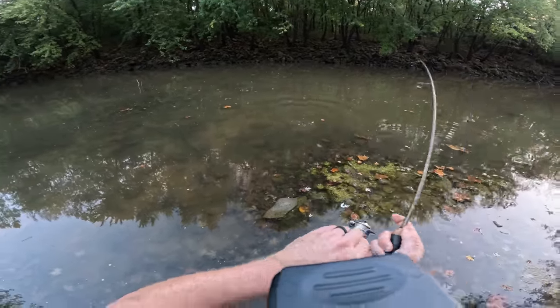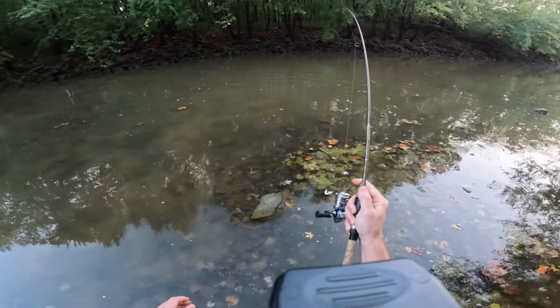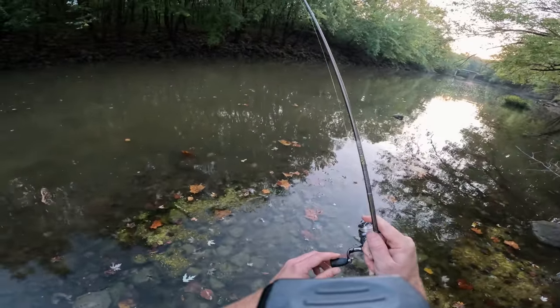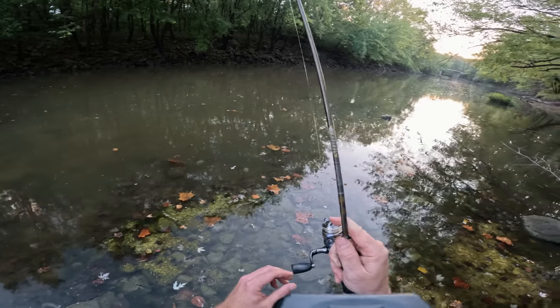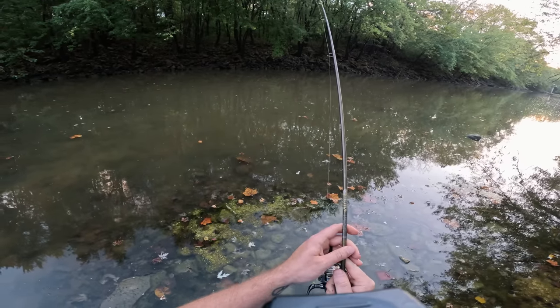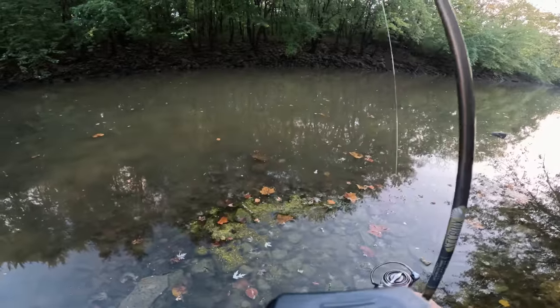Oh my gosh, nice fish, nice fish, nice fish. Holy smokes, you guys. Oh. Very powerful. If this guy decides to go downstream, I'm gonna have to chase him. He is on the opposite side as me right now, and he shows no intentions of coming this way. What in the world are we hooked into?